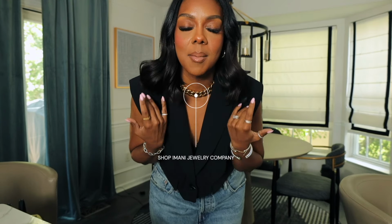So let's get started. Okay, so before we get into the video, let me just show you what I have on. So this is what I have on today. I just have on my favorite Gap jeans. They are slouchy. I wear these all the time. I would not in real life probably pair this together because it's too exposed for me. I'd rather something a little more high-waisted with this crop vest. But this is what I'm wearing today for the purpose of the video. And then my necklace is from Shop Imani Jewelry Company. It's on Instagram. I tag them all the time. It is super high quality. I wear it so much. I get so many compliments on it.